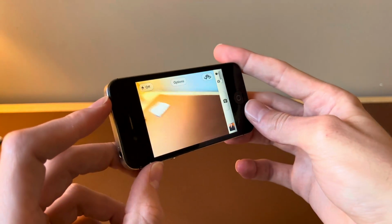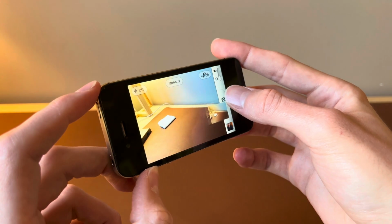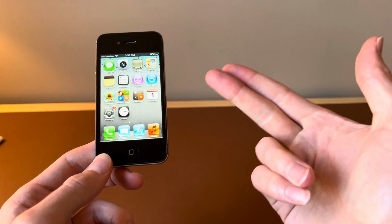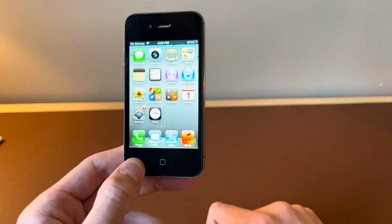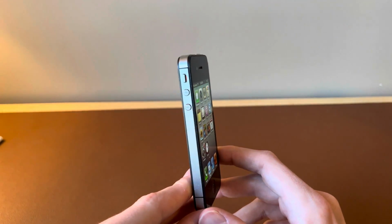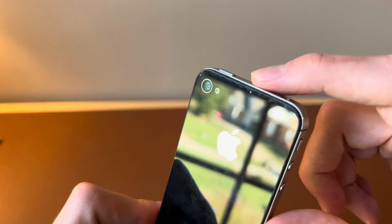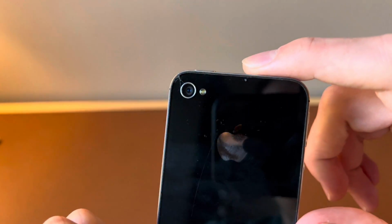That allowed the iPhone 4S to be really smooth and maintain support for iOS 6, 7, 8, and ultimately 9. So 4 years of iOS updates, that was the most any iPhone had received up until that time. The 4S also introduced an 8 megapixel camera, which was the highest in any iPhone model at the time.